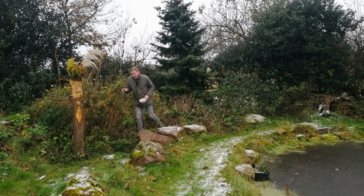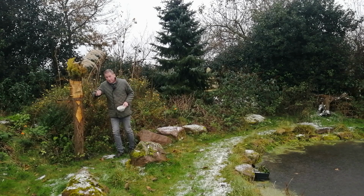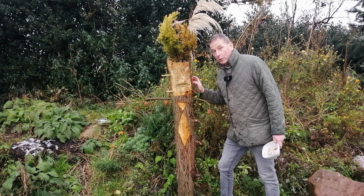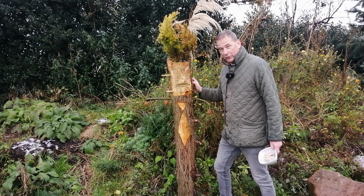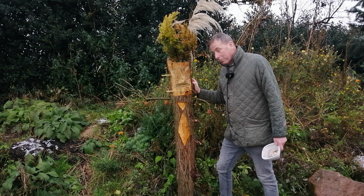Over here is a bit of fun I had a few weeks ago. I made this totem pole. Let me bring the camera in a bit closer. This was simply an old log which I cut down from a huge conifer which I removed 2 years ago, and it's been sitting around the garden, and I've been wondering what to do with it. And then one day I just thought, right, let's have a bit of fun. I'll make a totem pole.